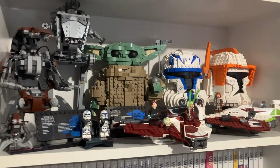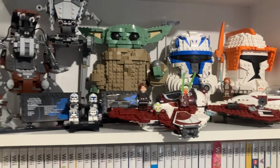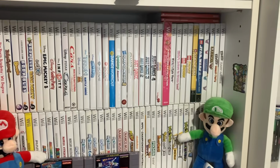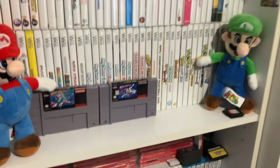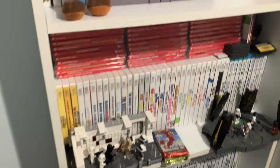On the top shelf we have some various Star Wars Legos. On the second part of the shelf, we have a couple games. That is actually 80 Wii games. And we have two Super Nintendo games, Mega Man X and Mega Man X2. You might be wondering, don't you have Mega Man X3? Yep. The thing is that it's in my Super Nintendo right now.